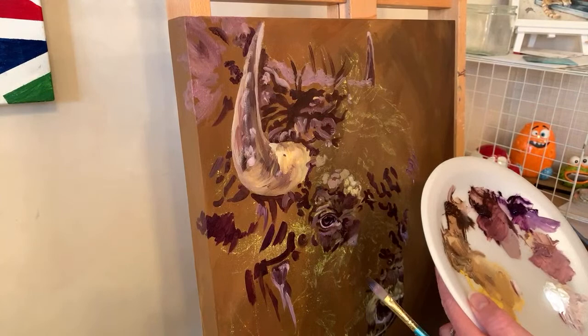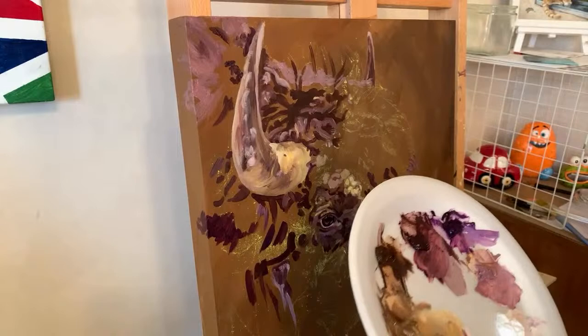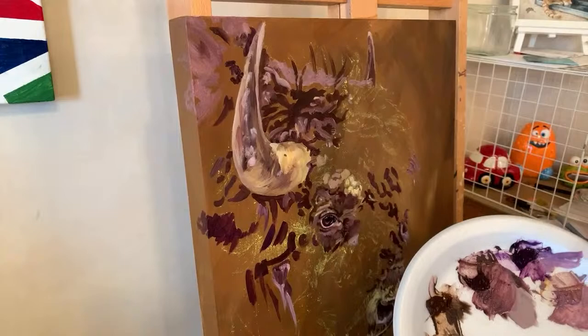So my burnt umber always likes to dry up faster and quicker. Uh-oh. Freckle's sitting right next to you. I shouldn't have looked at her. I gave her eyes. We're going to quit soon anyway. This isn't probably that interesting.